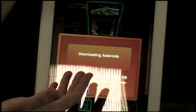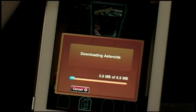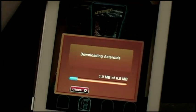So it's going to take a while to download, but it was that easy. As you can see, Asteroids downloaded. Asteroids is 7 megs. Yeah, the whole thing is, I think, 64 megs. So, it's not that much. Can I just buy everything? I just want to buy everything. Yeah, it's $15.